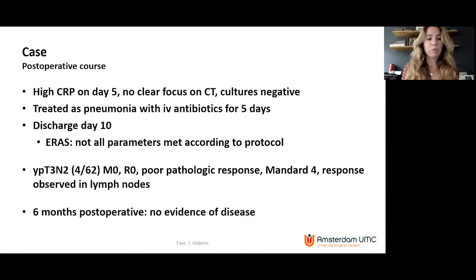Pathology results showed T3 N2, with 4 of the lymph nodes positive. A radical resection, Mandard 4, but in the lymph nodes there were signs of regression, so the radiotherapy still did something. He's now 6 months after surgery with no evidence of disease yet, but we know this is a high-risk tumor for recurrence. So we will see in the near future what happens. Hopefully he will remain disease-free.